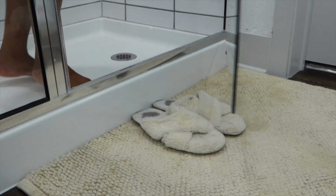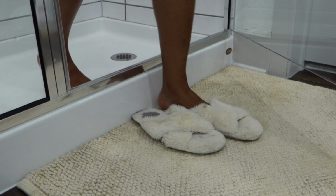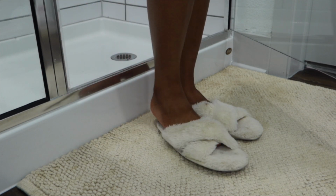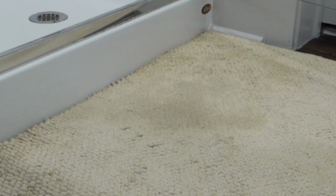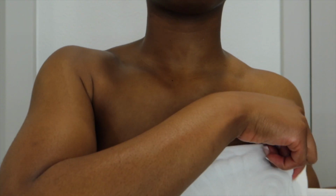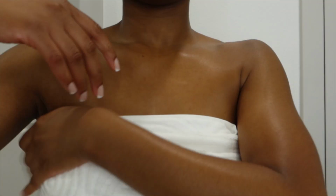So I lied. Normally I don't actually pat dry. I usually just slather the oil on and then I hop out the shower, run to the sink and do the rest of my skincare. But for the purposes of this video, I just thought I'd grab a towel and show y'all step by step.